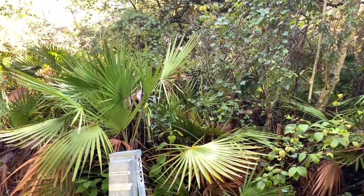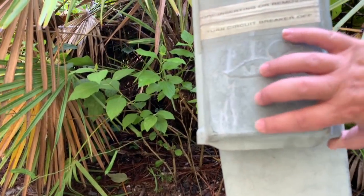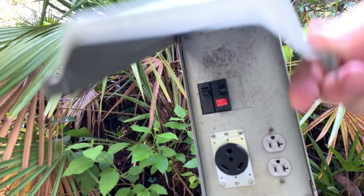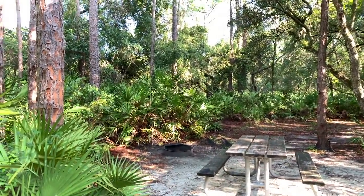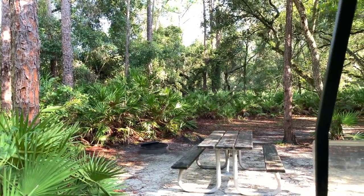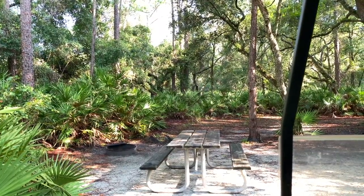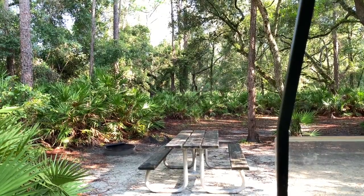Now, the other thing I do is I check the receptacle and make sure that the breakers are turned off, because you don't want them accidentally getting any type of power surge. So far, guys, the day is going good. This site required no cleaning and straightening up at all. So now on my little list, I am going to mark off site 29. And now we are going to go to site 28.